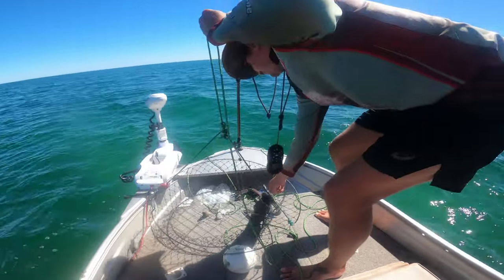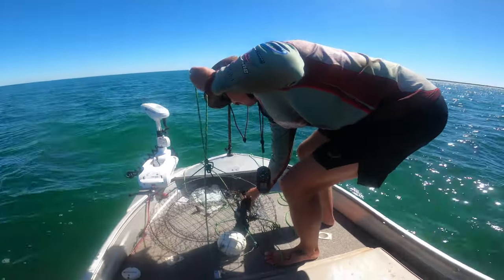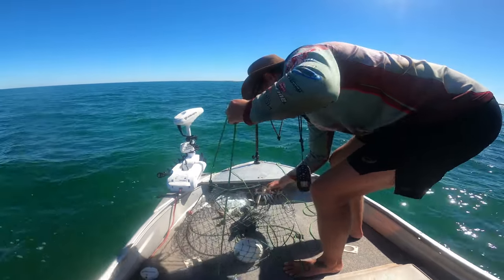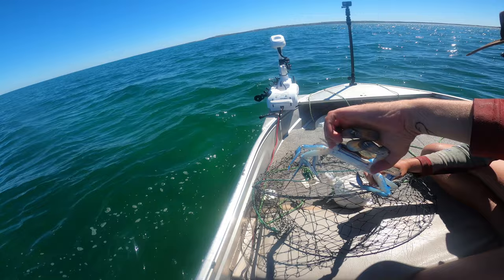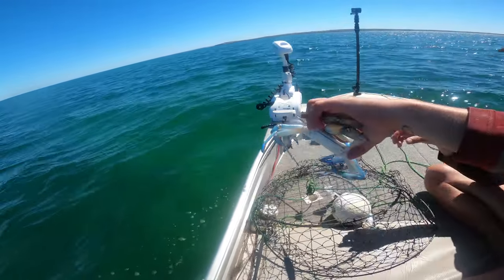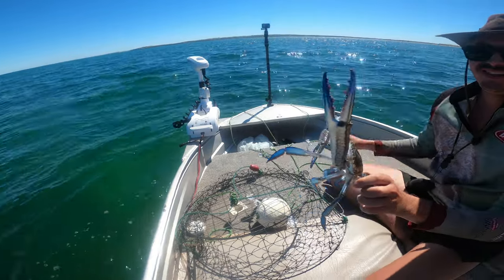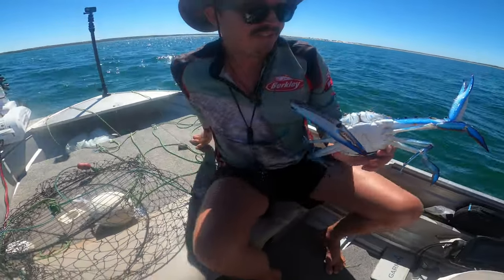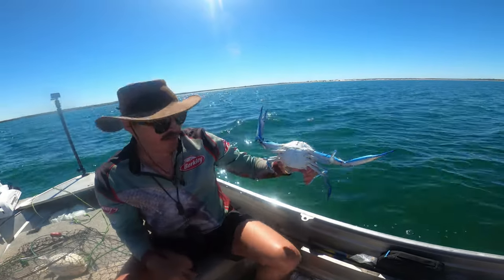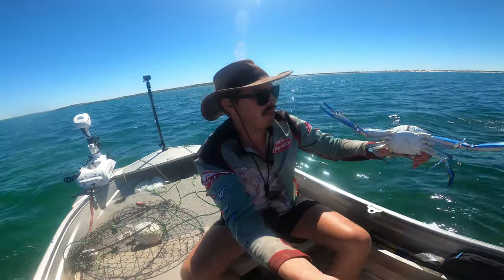Huge. Big crab. Oh, big crab. Don't point it at me. You can snap it. Wow, look at the claws on that blue swimmer. Alright, got him. There we go. A lovely big male blue swimmer crab.